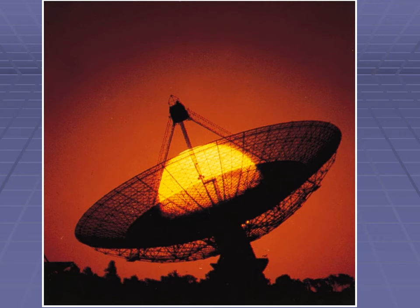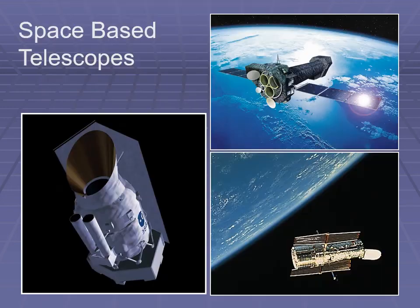Radio telescopes have much less of an issue here with the atmosphere. The radio wavelengths go through the atmosphere much better normally, so radio telescopes can be located pretty much anywhere as long as there's not other radio signals. Ultimately, though, to get rid of the atmospheric effects, you have to get into space. And so you use space-based telescopes.